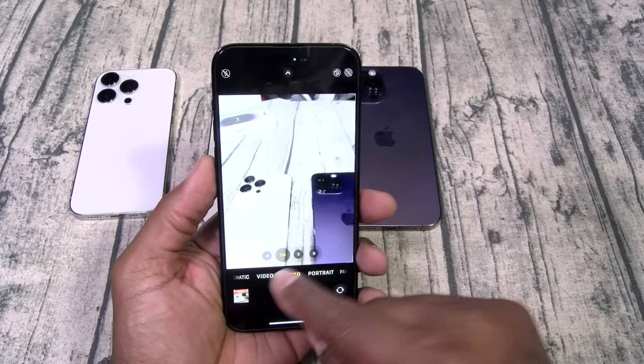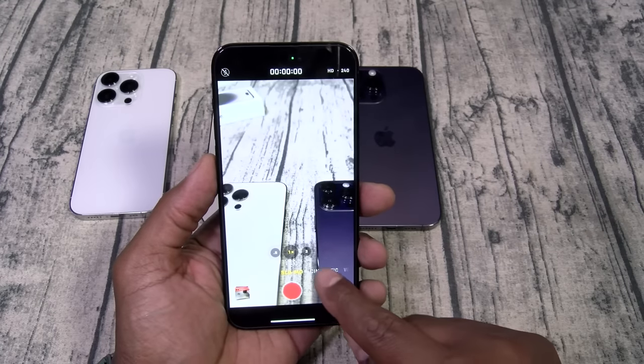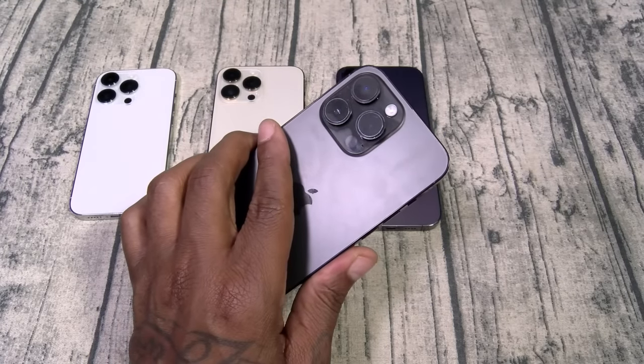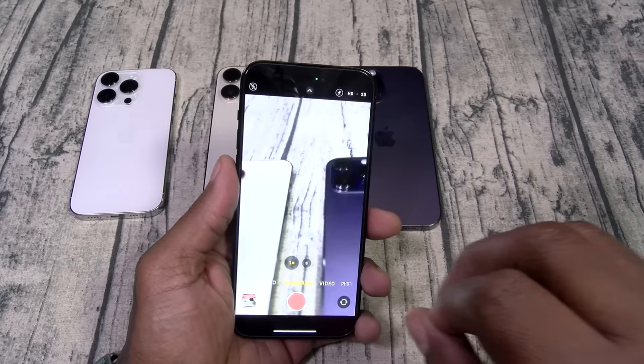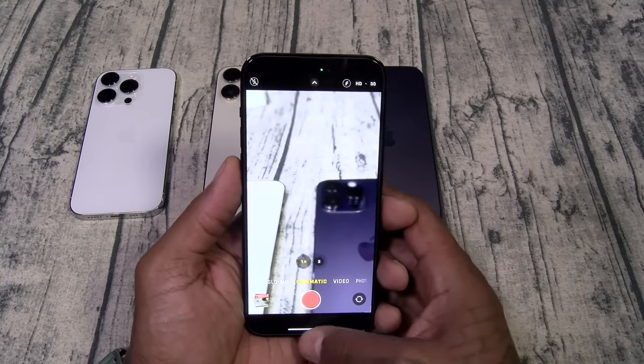Let's go through some of the different settings. Okay, so you got time lapse, you got slow motion, you got cinematic mode. Now, if you got an iPhone 14 Pro Max or an iPhone 13 Pro Max, play with cinematic mode. It's gonna give you those videos that look like they were made in a studio. Let me show you what I'm talking about.